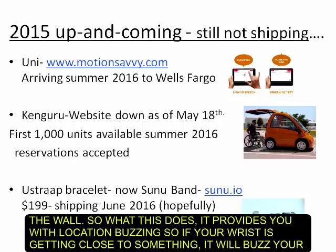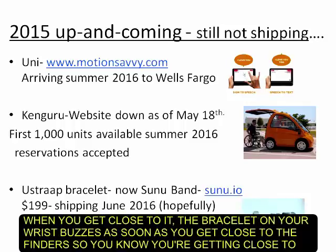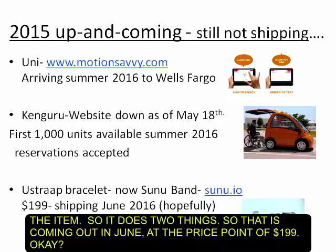So what this does is it provides you with location buzzing, so that if your wrist is getting close to something, it will buzz your wrist so that you know there's something at that level to avoid as well. And you can also put location finders on different things, so that when you get close to it, the bracelet on your wrist buzzes as you get close to the location finders, so you know you're getting close to that item.